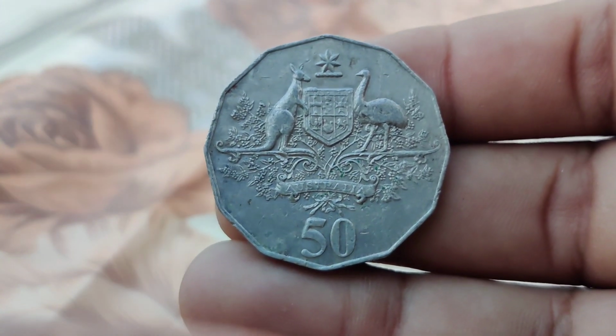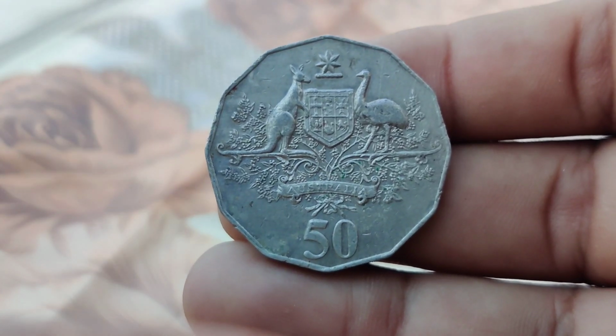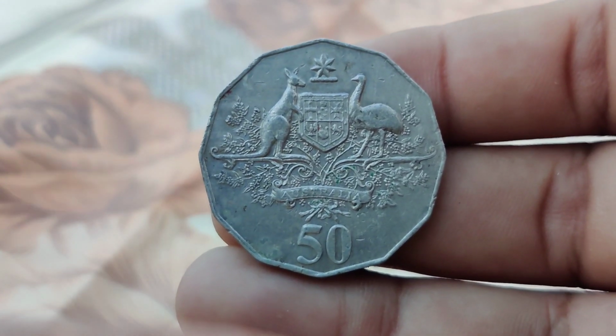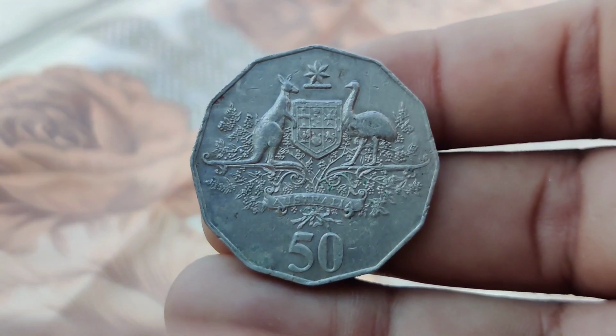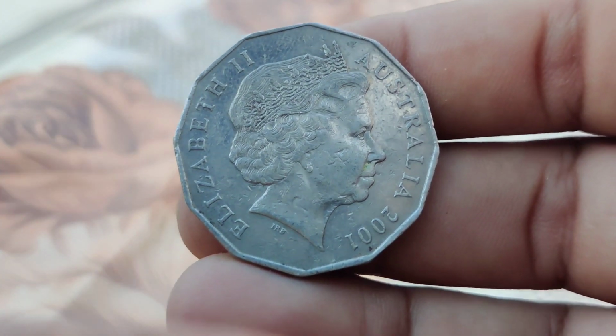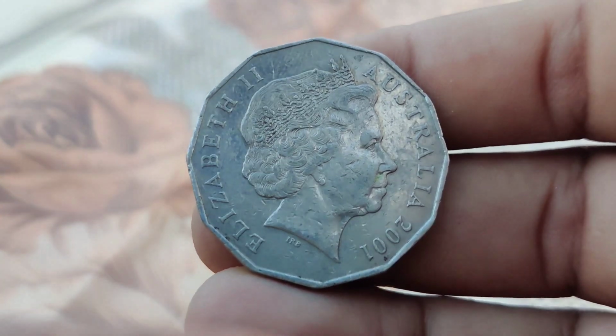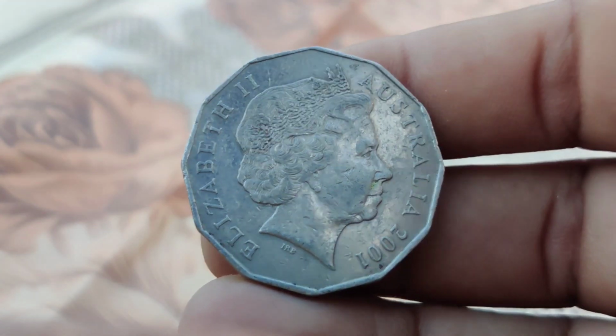Now let's talk about the 2001 Australian coin. 2001 was a significant year as it marked the centenary of Federation. This led to the minting of special coins to commemorate the occasion, with designs representing each Australian state and territory, as well as the federal government. The 2001 Australia 50-cent coins are particularly notable due to their commemorative nature.